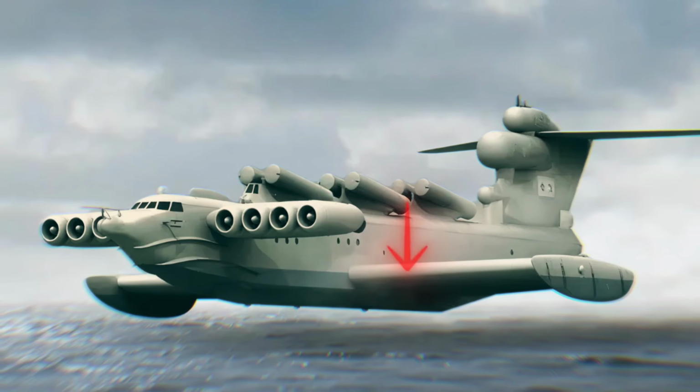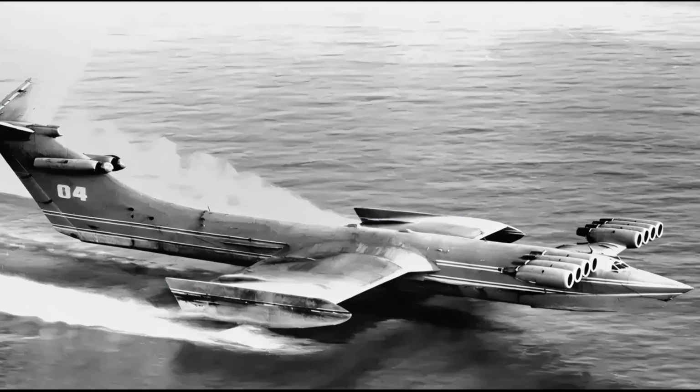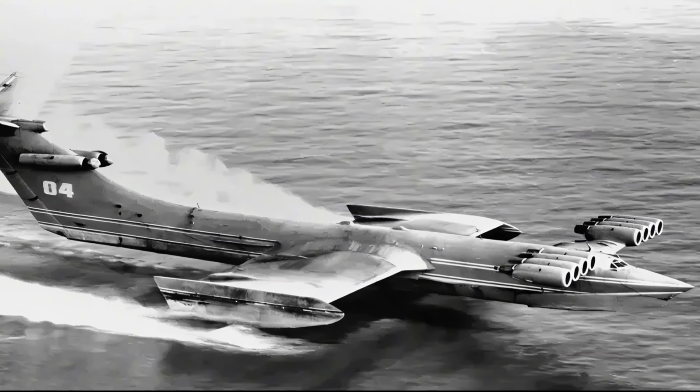Now we reach the heart of it. The trick. The reason this entire impossible thing works at all. It's called ground effect. And it's the single most important idea in this whole story. Here's what's happening. When any wing flies, it pushes air downward to hold itself up. But it also leaks. Air spills off the ends of the wings and curls into spinning whirlpools called vortices. Those swirls are pure waste. They create drag and quietly steal lift. On a normal high-flying plane, you just accept them as the cost of doing business.